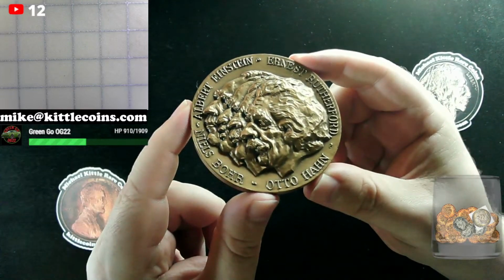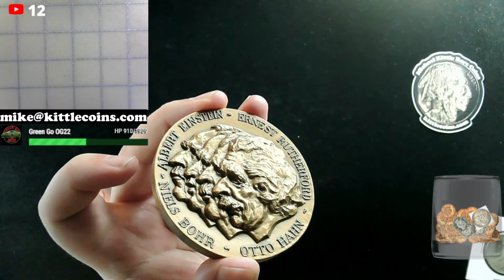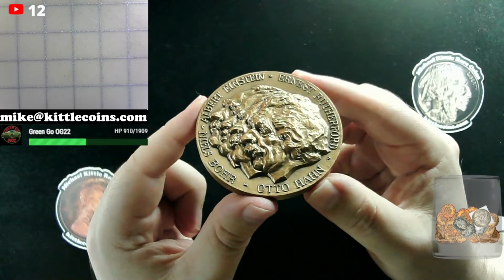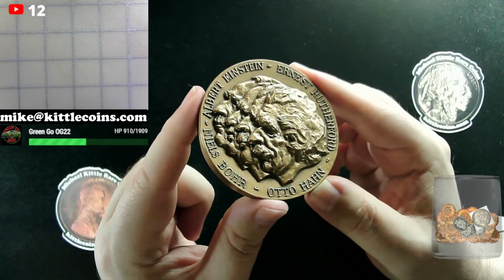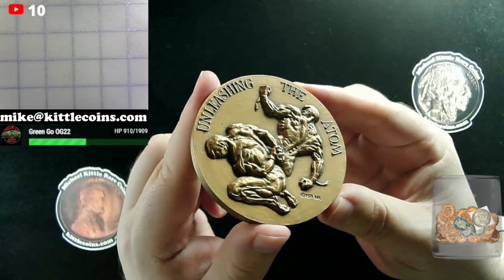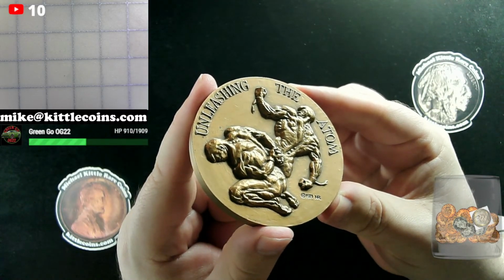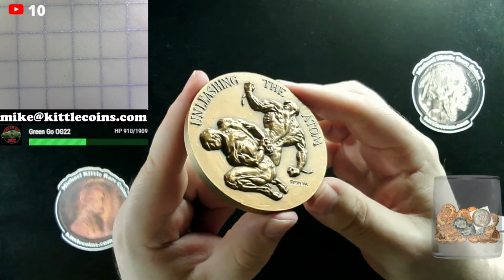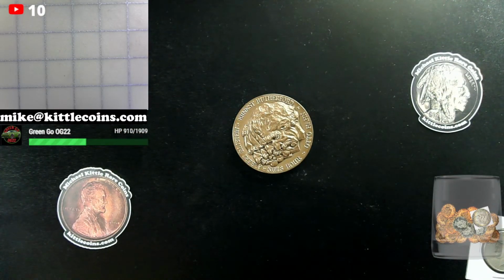This one here has some of the guys that helped unleash the atom, if you will. And I'll bring up some more information on this one. It's got Einstein, Rutherford, Bohr, and Hahn, their portraits on each other, or their busts, I guess. And the reverse, Unleashing the Atom. So two muscular figures, one was shackled, the other broken free.